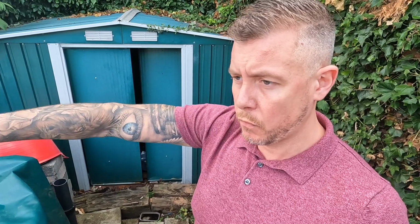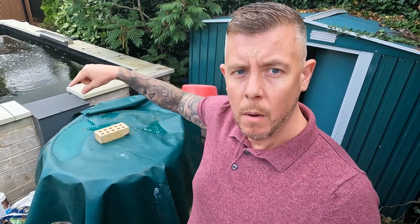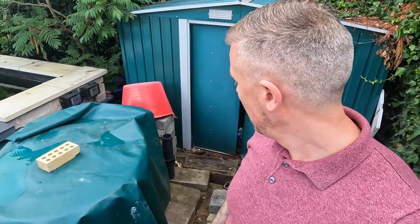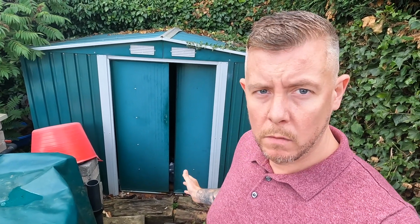Now the container is 2.46 wide and this gap is 3.1 wide, but we have got the problem with the 4-inch drain coming out there, but that only comes out 30 centimeters, so it is going to be a hell of a tight squeeze, but I'm super hopeful that we can get this done. Like I say, there's just a few things to iron out in relation to the surface here, and then we can get it rocking and rolling.